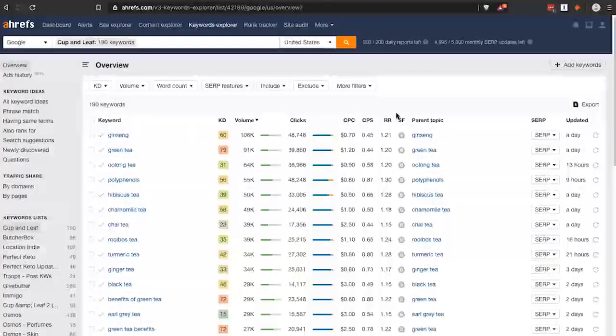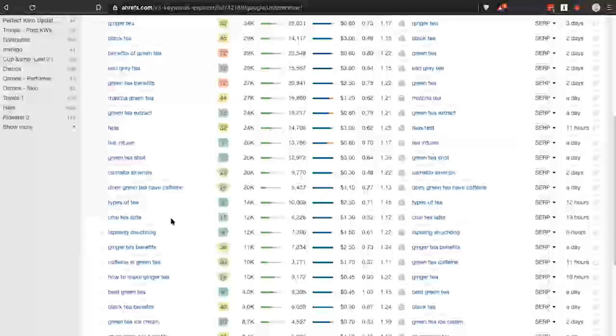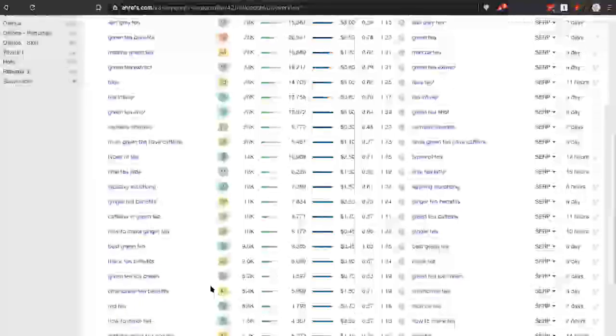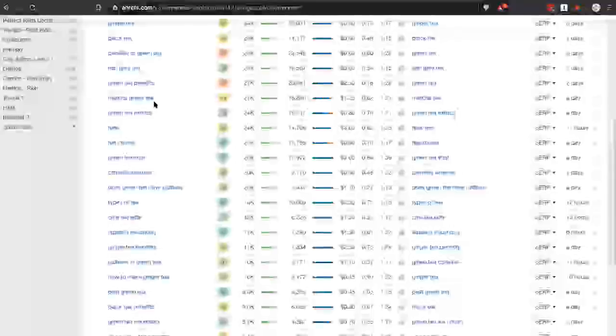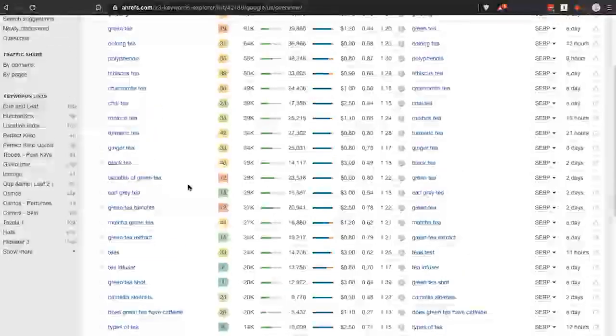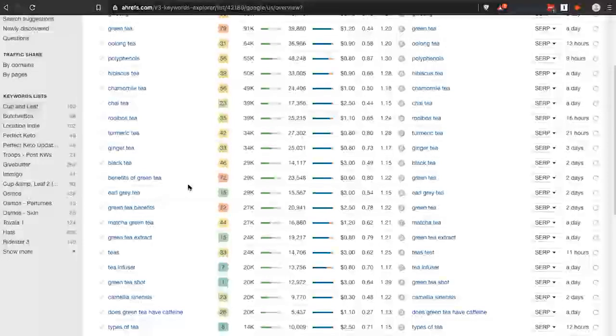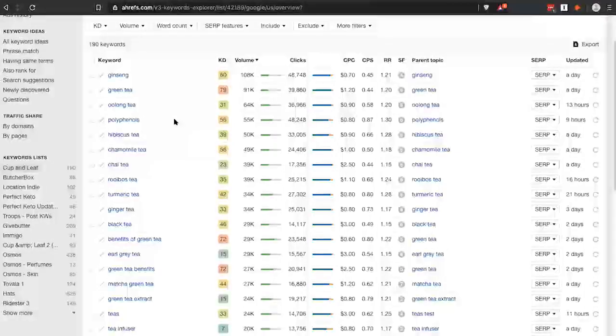There are easier ways to come up with that list. So this is the keyword list that I first put together for Cup and Leaf. If you notice, there are certain styles of keywords that repeat themselves. So for example, benefits. Chamomile tea benefits, green tea benefits, black tea benefits, right? These are ones where you could take a modifier like benefits and then add it to every root term, like green tea, oolong tea, these ones that you can see up here. And then you'd immediately have a whole bunch of benefits.